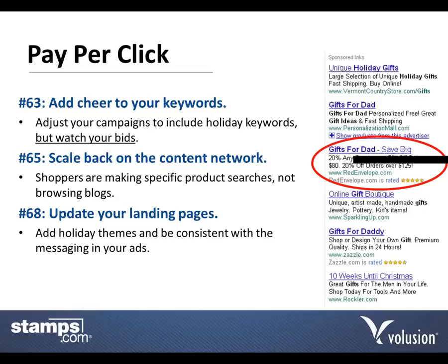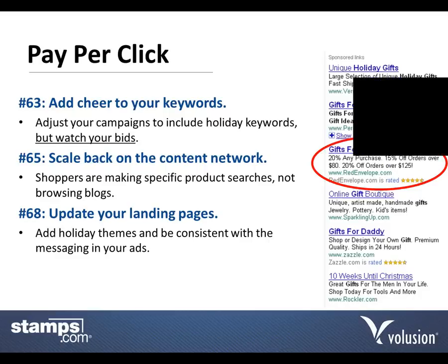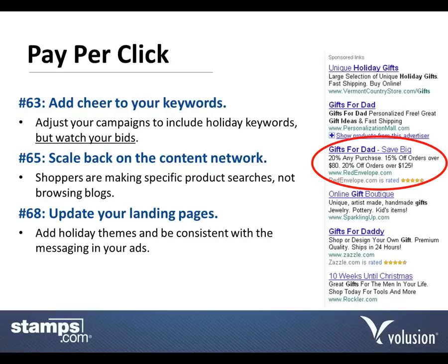You have to watch your bids because if you don't monitor them, you can end up spending your shirt and not get anything out of it. So you'll want to focus more on long-tail keywords and things of that sort. Just remember, it's your money, so keep close tabs on it. Now, you'll also want to scale back on the content network. Okay, so the content network is basically, oh, well, here's some interesting things that I think my readers might be looking at, and so if there's some content space, then just pop my ad in there.